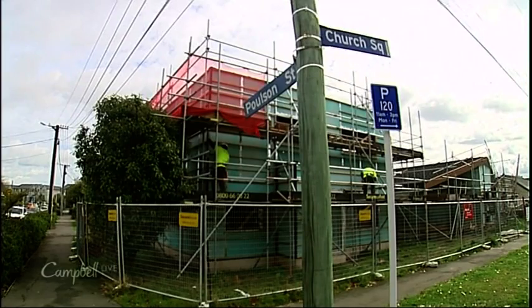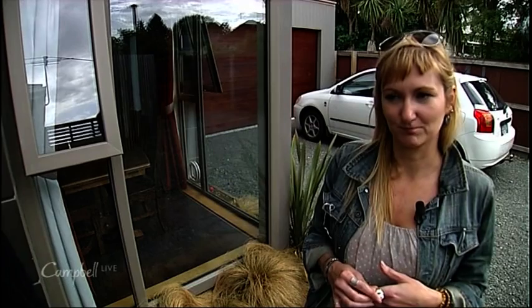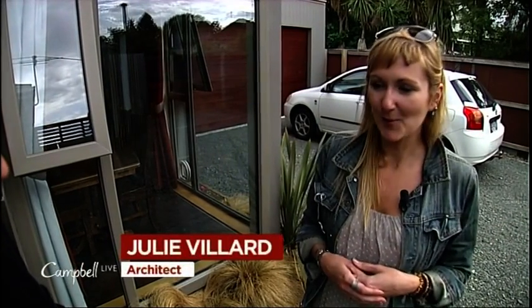What do you think of star 3, which is our bottom line for the building code? Oh my goodness, you don't want me to speak about that. Yes, what do you think? Oh, this is bloody terrible. Seriously, how do people live in here?